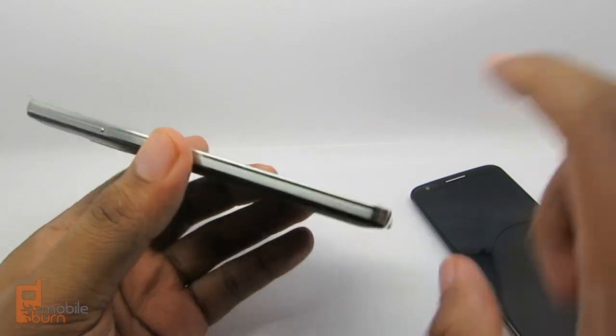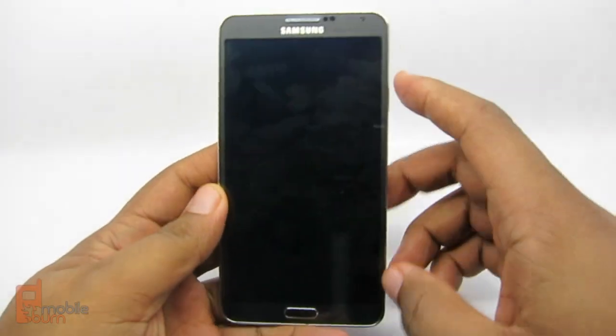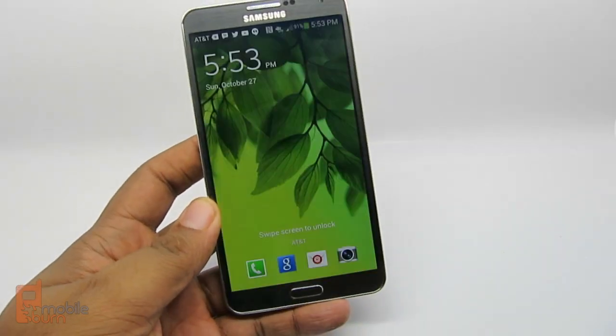Now, in terms of the design flair or what have you, on the Galaxy Note 3, you have this faux chrome rim around the sides. And then on the back, you have the pleather like I mentioned before. And you have this big 5.7-inch display, a very big display. We'll get into that in a couple of minutes. Then you have the physical home buttons.